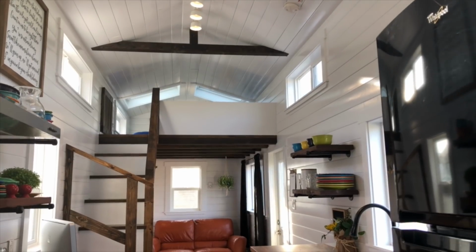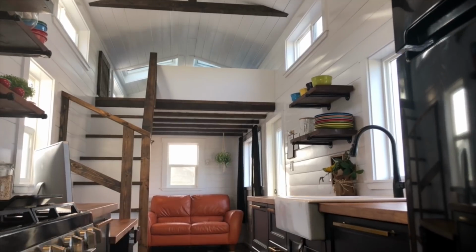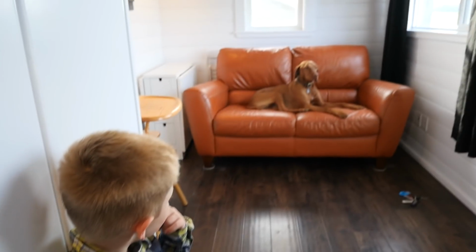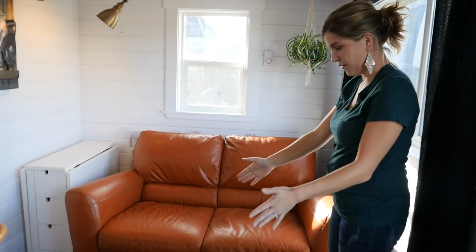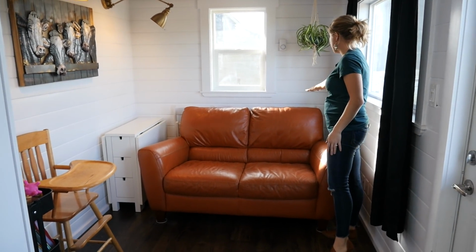This is our living room. This is where we eat. This is where we watch TV. This is where we just hang out. This side table you see over here is from IKEA. It actually folds out to be a table that can seat up to 6 people. We eat right in front of this couch right here. We have a few chairs stored in the back.